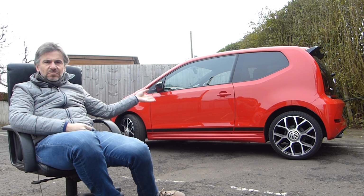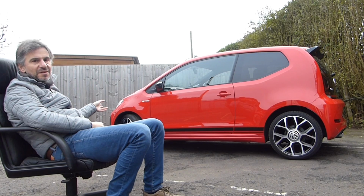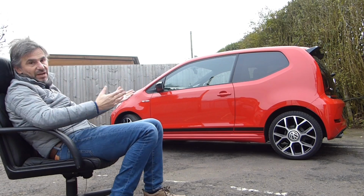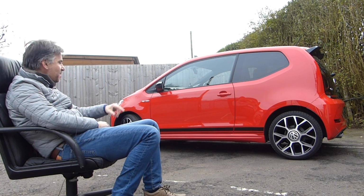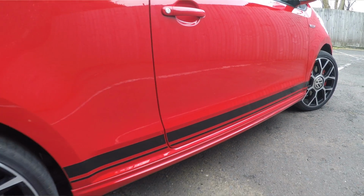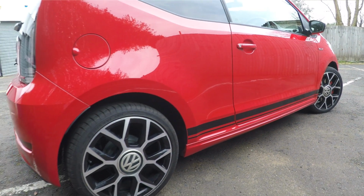For a start, on the side we've just got some light decals which must cost next to nothing, but they go back to the Mark 1 Golf GTI, and from the side it's quite clearly different to every other Up. We've also got sill covers, which they have borrowed off another Up, but it's only the E-Up, and well, you've got to have sill covers on a GTI, haven't you?